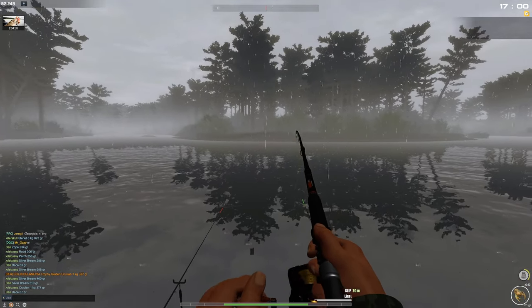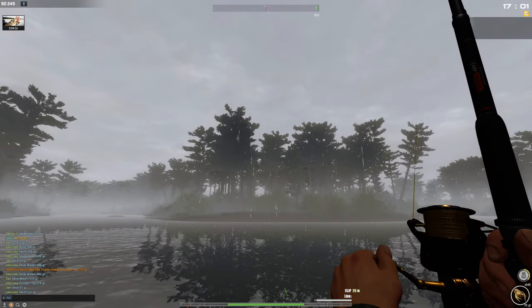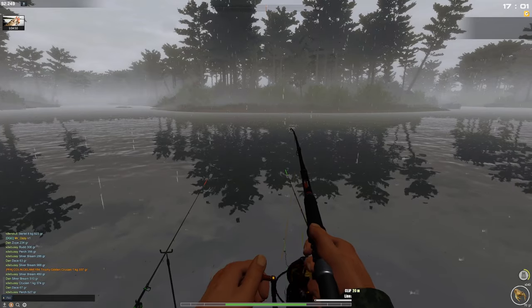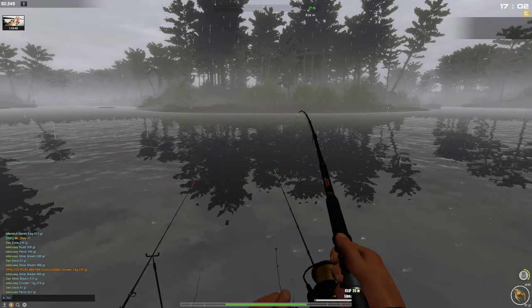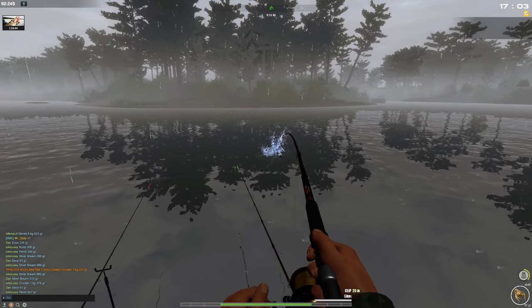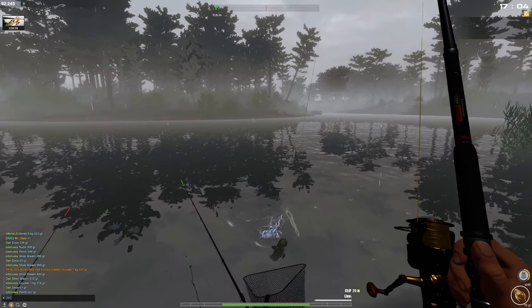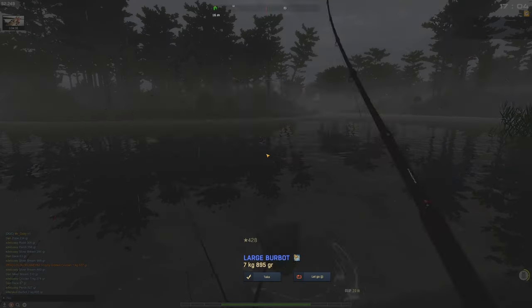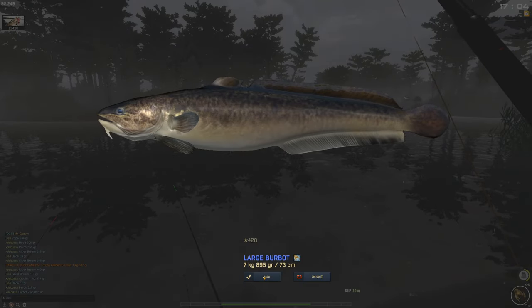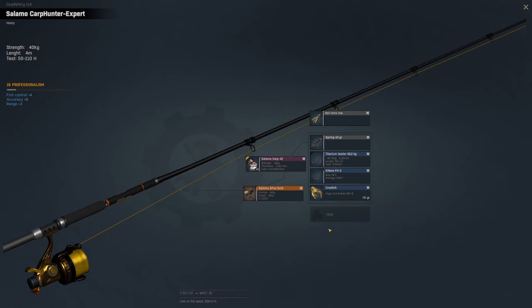So sadly, guys, I know back in the day, the old PRA used to have an amazing Sterlet spot. That's where I did my quick level up and money making. And now it's just not there. I mean, you can catch Sterlets here, but it's slow. Oh, that's a burbot. 7.9 kg burbot. I'll take it.